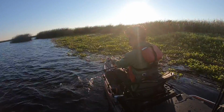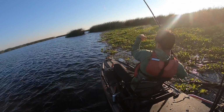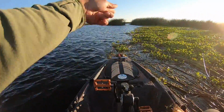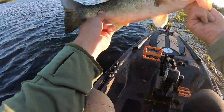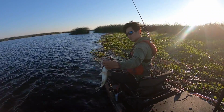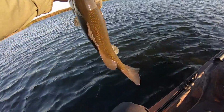Oh man, I was just talking about how hard it was. Oh, it's a good fish too. Oh man. Literally the only place I could really fish right now is right along this edge. We got her. Got a good one. Not a bad one. Not a giant. Short and stout. Healthy Delta fish though. That makes me feel better.